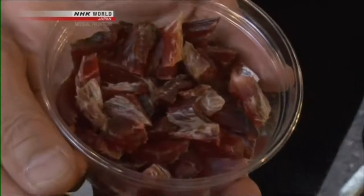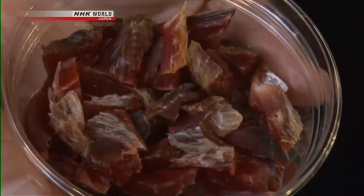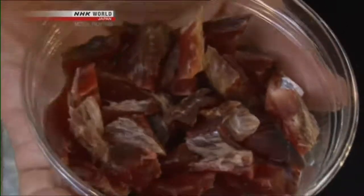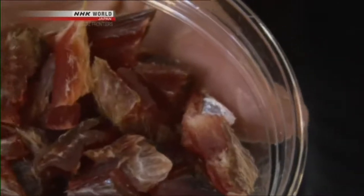It's actually really nice. It's actually really good. So it's really a concentrated source of astaxanthin. Professor Yazawa, how would they eat this in Japan? As a snack? You munch on this while drinking sake. It makes it taste more delicious, and you get nutrients at the same time.